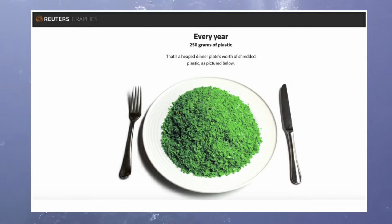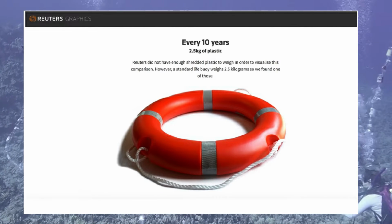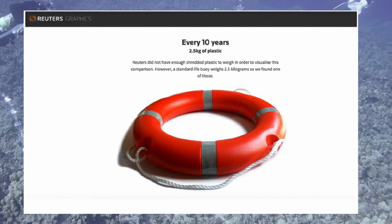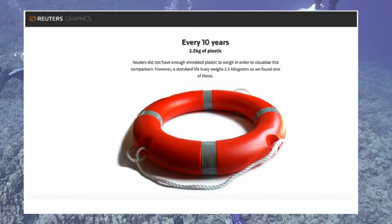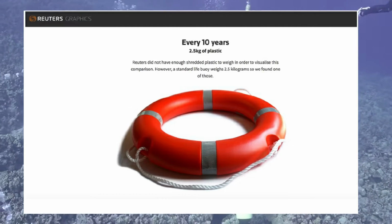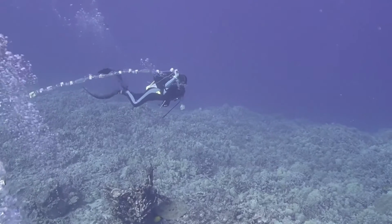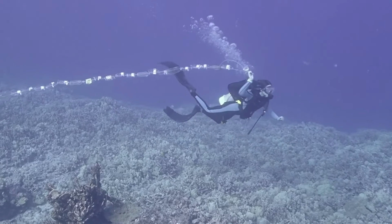Every year, we consume 250 grams of plastic. That's a heaped dinner plate's worth of shredded plastic, as pictured below. Every 10 years, each of us consumes 2.5 kilograms of plastic, which is 5.5 pounds. Reuters did not have enough shredded plastic to weigh in order to visualize this comparison. However, a standard life buoy weighs 2.5 kilograms, so we found one of those. In our lifetime, each of us consumes 20 kilograms of plastic, which is about 44 pounds.